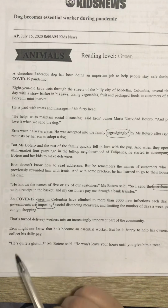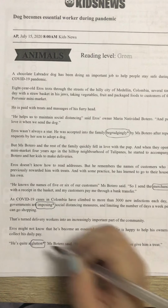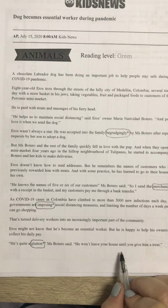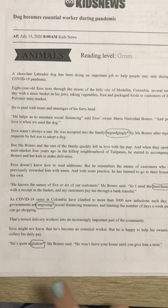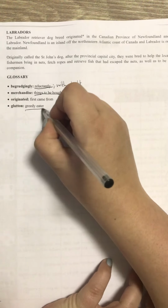collect his daily pay. He's quite a glutton, Miss Botero said. He won't leave your house until you give him a treat. A glutton is somebody that eats too much. So she's saying her dog is a glutton. He will not leave those people's houses until they have given him a treat. So sweet. Oh, a greedy eater.